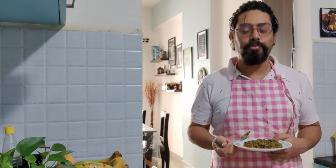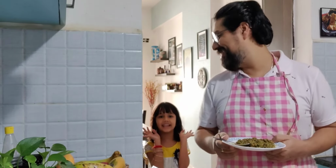So as my daughter has approved it, it looks to be delicious. I'll wait for my wife's approval also. You can have this with pav, or you can have this with roti. It'll go well with both breads. You can have it with anything, literally.